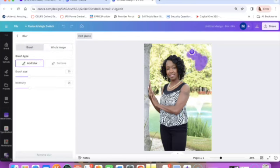I'm gonna do this so I can show you how the trees are gonna look in the background. I'm just gonna do one side. Sorry, I'm over here stuttering. What is wrong with me? Am I tired?